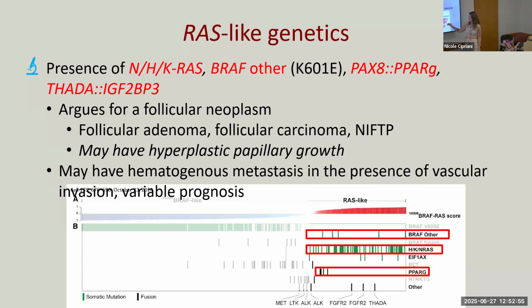true HRAS, NRAS or KRAS mutations, right? Or BRAF other. What is BRAF other? So BRAF other is a BRAF point mutation that is non-V600E. The most common is K601E. So when someone says it has a BRAF mutation, ask which one? Is it V600E or is it K601E or is it a different variant yet? Those are RAS-like, which will be important in a minute.